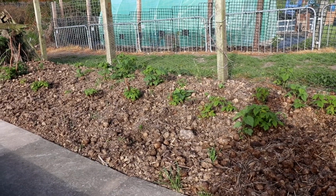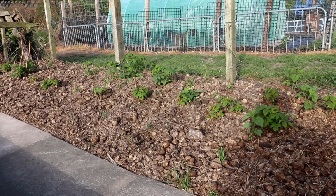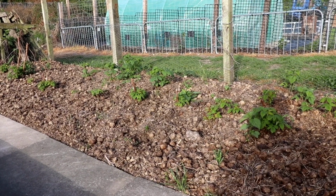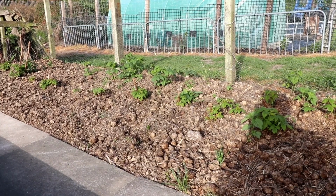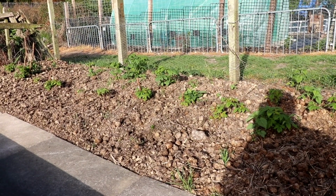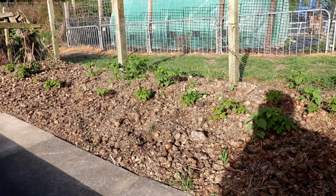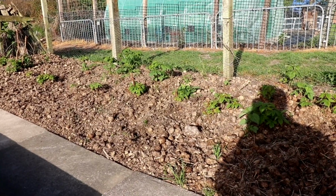We will still get plenty of fruit, I would imagine, and it's also the case, and I think this is probably a common experience, that on the new growth you tend to get bigger and better raspberries. So just because you've transplanted them doesn't mean that you won't necessarily get anything in the way of fruit, because they might actually crop quite well.